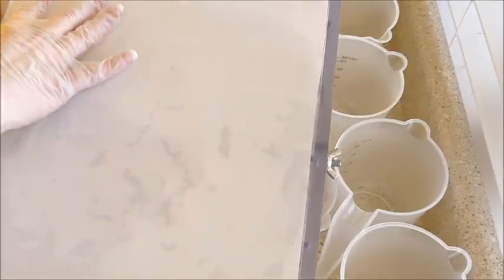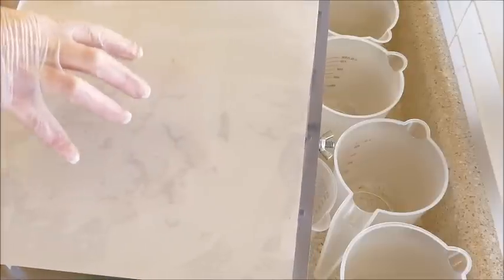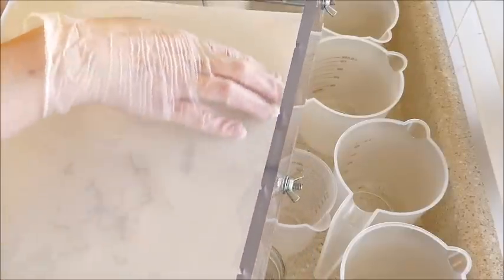I was having a little bit of trouble getting it off, and like I said before, it could be my recipe. I don't think it's anything to do with the mold, but because I'm stubborn and I don't want to change my recipe to more hard oils, I am trying to figure out other ways to make sure I can get it out without damaging it.